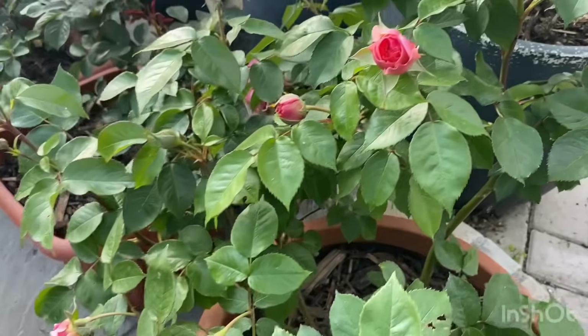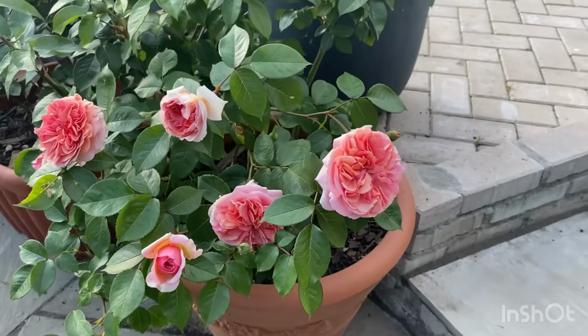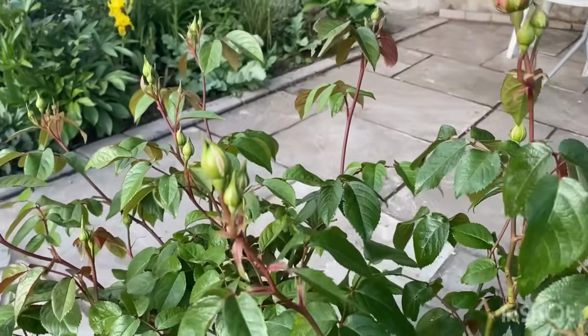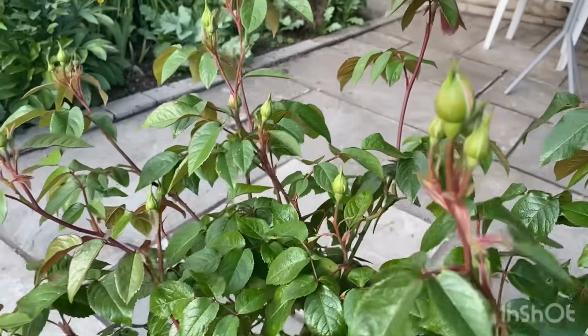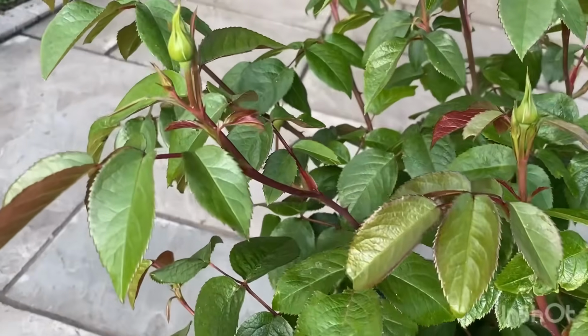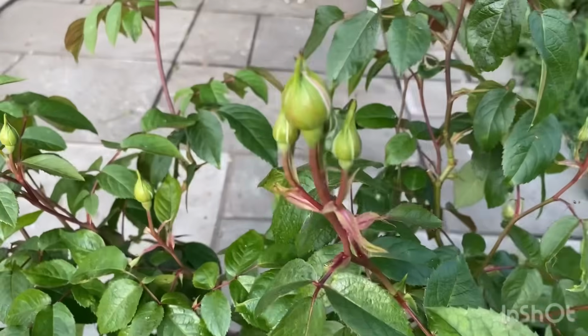Lovely rose. This is Chippendale, also known as Duchess of Cornwall. So I'm just going to swing you around and look at another rose that is absolutely covered in buds as well. This one here, look at that. The foliage on this variety is very vibrant and reddish purple.